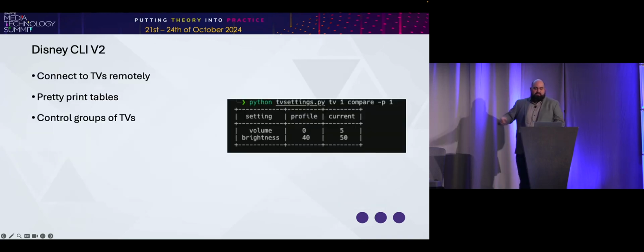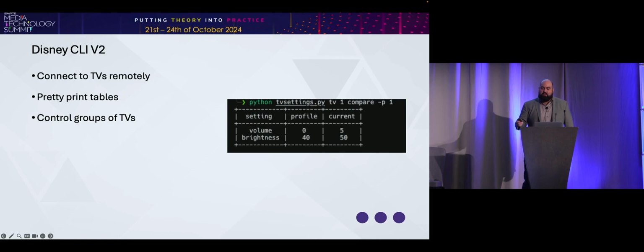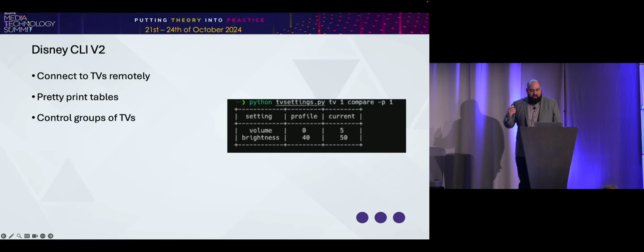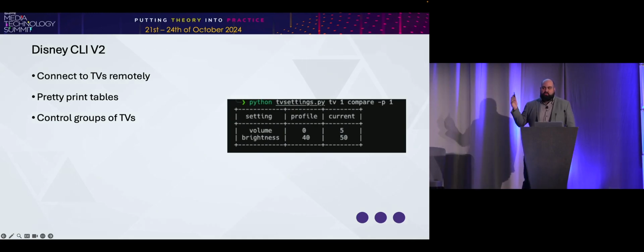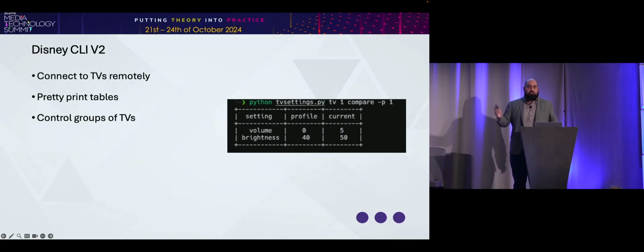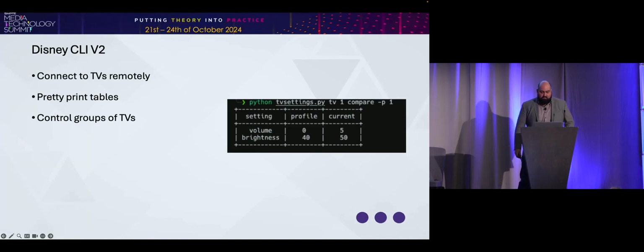So of course, this led to the CLI v2. We needed to update our CLI to, instead of talking to the television directly, go through and talk to our backend. The big change here was that we were now able to remotely talk to the TV. Our backend is actually hosted in AWS. It's not even on-prem. So anywhere in the world, you can talk to that API as long as you're connected to our VPN, and you can control those TVs. And similarly, the TVs could be anywhere in the world.